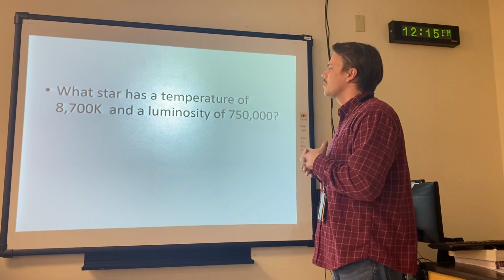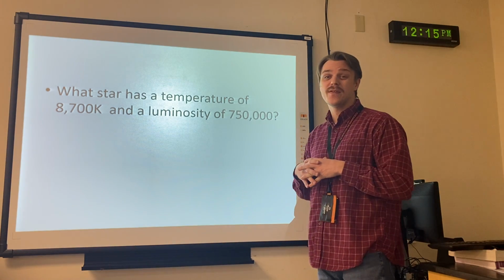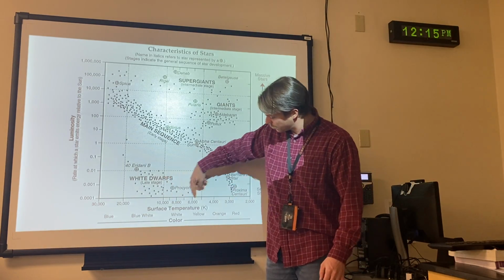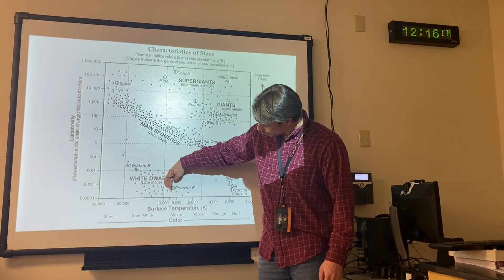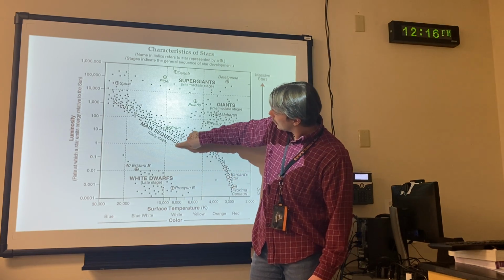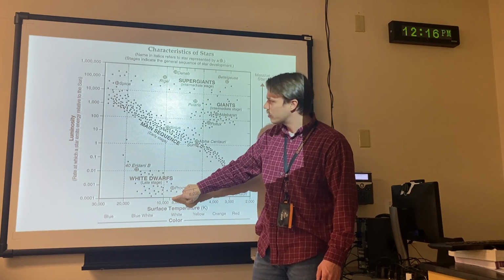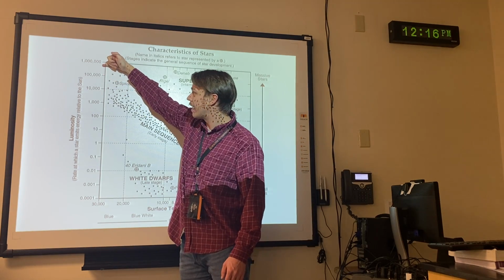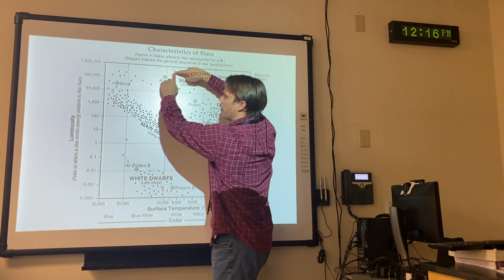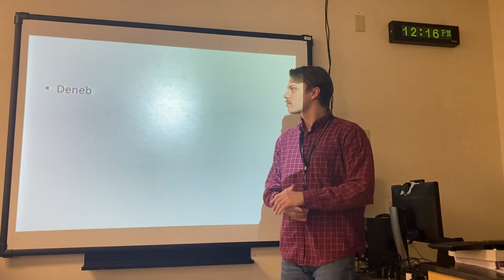So which star has a temperature of 8,700 Kelvin and a luminosity of 750,000? So the temperature is 8,700, so each one of these goes up by 1,000 until we reach 10,000, then we go up by 10,000. So 8,700 is right about here, which means it's got to be somewhere in this area. And the luminosity is 750,000. So that's going to be right where the 8,700 Kelvin crosses the 750,000 luminosity or brightness. The Nebula.